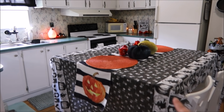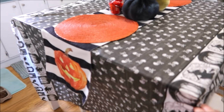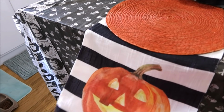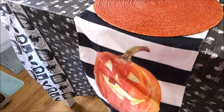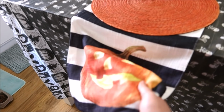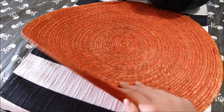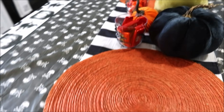So this tablecloth is from the Dollar Tree. This table runner is actually LED battery powered, but I did not put any batteries in it yet. This is from TJ Maxx. These I used for fall too. I got these off of Poshmark.